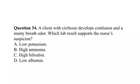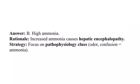Question 34. A client with cirrhosis develops confusion and a musty breath odor. Which lab result supports the nurse's suspicion? A. Low potassium. B. High ammonia. C. High bilirubin. D. Low albumin. Answer: B. High ammonia. Rationale: increased ammonia causes hepatic encephalopathy. Strategy: focus on pathophysiology clues, odor, confusion equals ammonia.